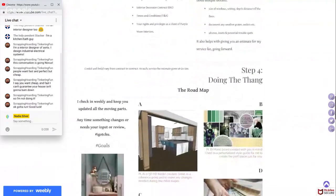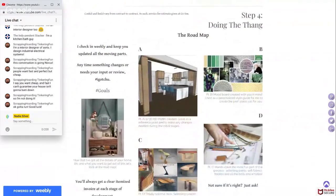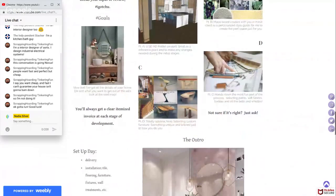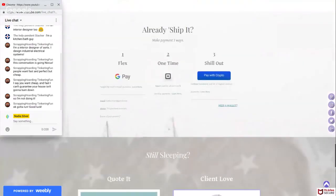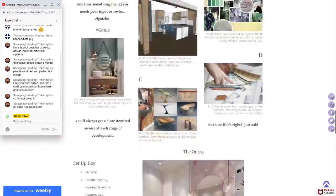And step 4 is doing the thing. And that has, as you can see, part A, part B, part C, part D, all the different moving parts. Painting is always done last, ironically enough, and clarified last because people think you do painting first. No. That's literally the last thing that's done. And then you have setup day, where everybody's happy, everybody loves it, everybody comes in and compliments on it, and we're done. And you can keep my business card for future reference, and I can keep your information for any future projects you may want for me to do. So I hope this was very clear.